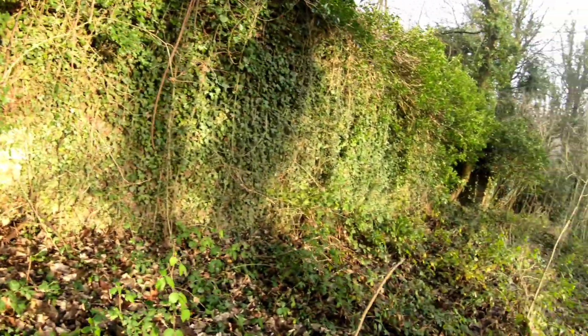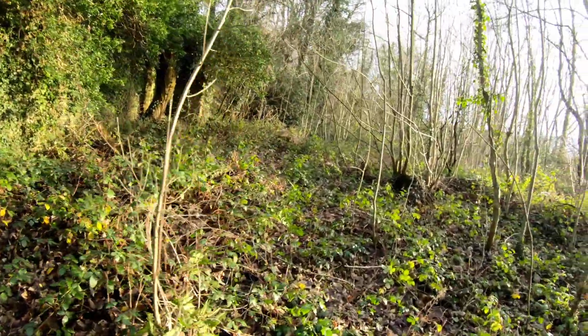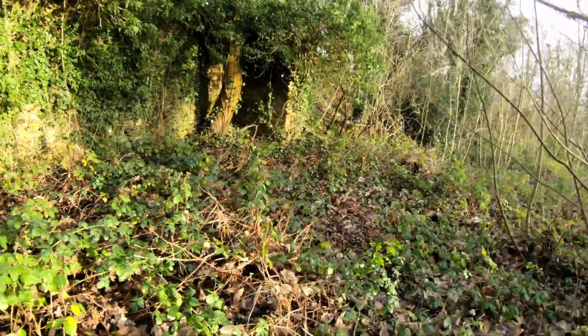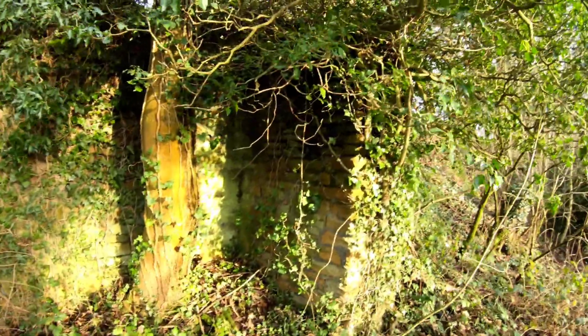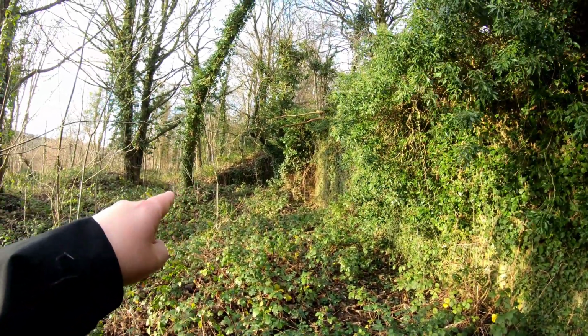So it does go, as you'd guess with an engine shed, all the way down here and we can see another wall. It's not the easiest ground to walk on. I apologise if it's a bit shaky. We can see the other wall at the other end here, that I'm assuming was the length of the engine shed. It's down to there.